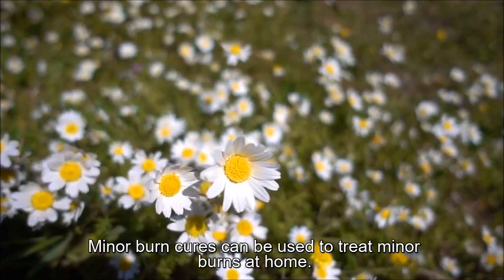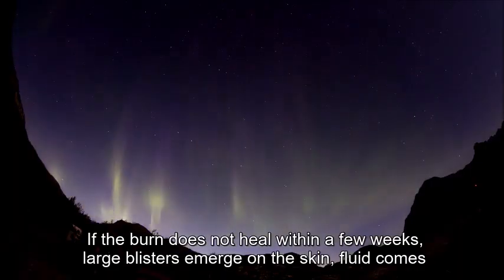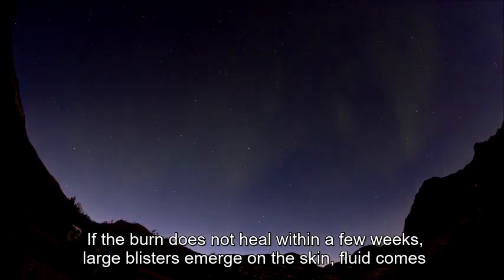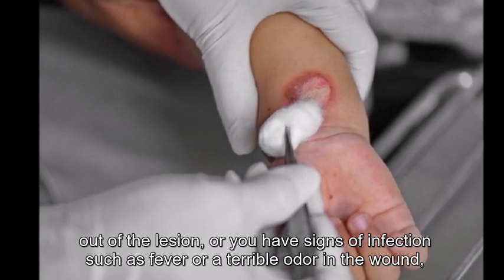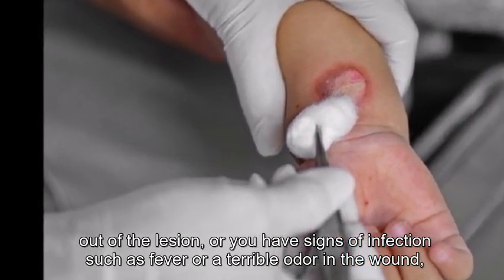Minor burn cures can be used to treat minor burns at home. If the burn does not heal within a few weeks, large blisters emerge on the skin, fluid comes out of the lesion, or you have signs of infection such as fever or a terrible odor in the wound, call your doctor right away.